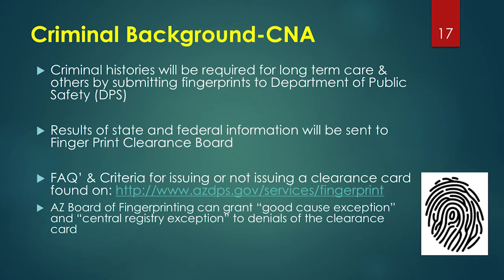The fingerprint clearance cards are obtained by submitting fingerprints to the Department of Public Safety. The results of the state and federal information are sent to the Criminal Fingerprint Clearance Board. There are certain criteria for not issuing a clearance card. These criteria can be found on the website that is on your screen for the Fingerprint Clearance Board. Also, the Arizona Board of Fingerprinting can grant a good cause exception and central registry exception to anyone who is denied a clearance card if they show good cause.